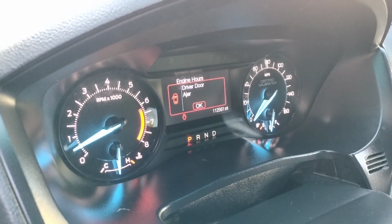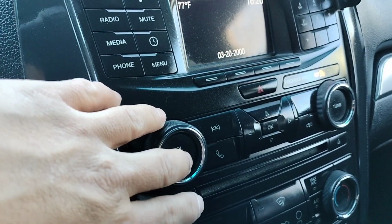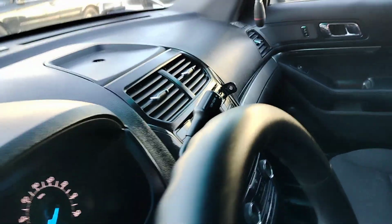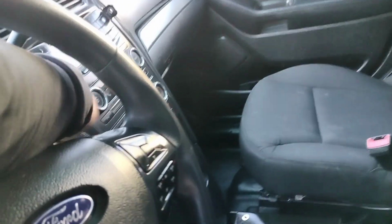112,561 is the odometer. Okay, obviously the radio works. Here, we'll crank it up. There you go. Let me turn this off.